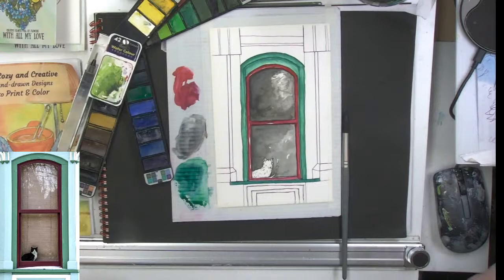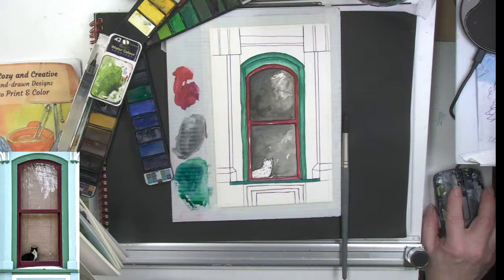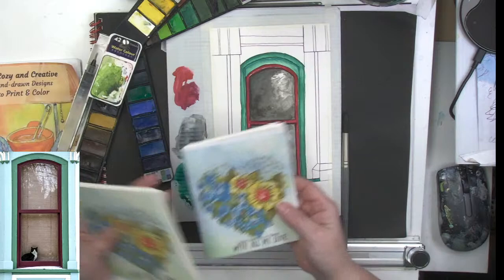I have made a, let's see here. Trying to think if I have a better view. I don't really think so. All right. So I have made this.